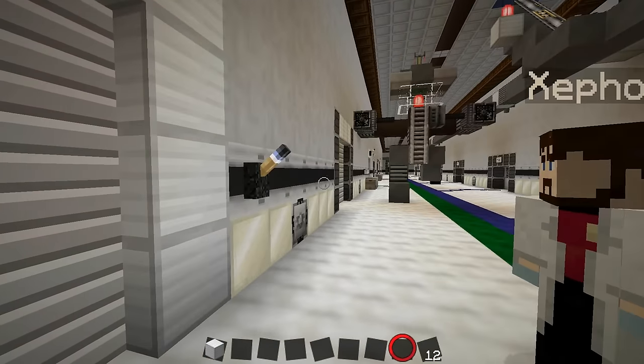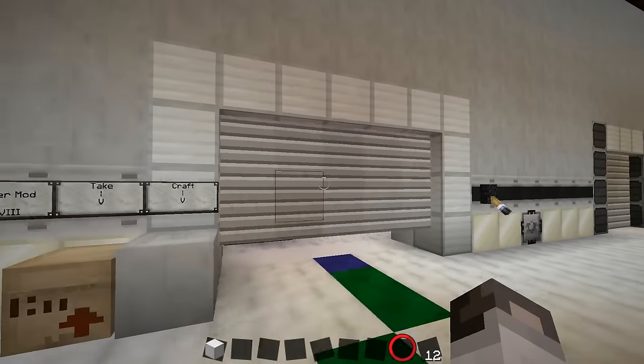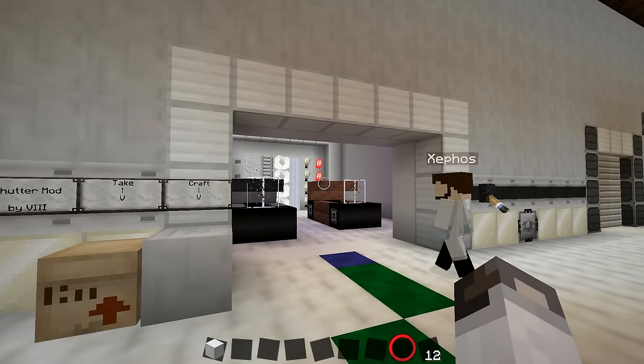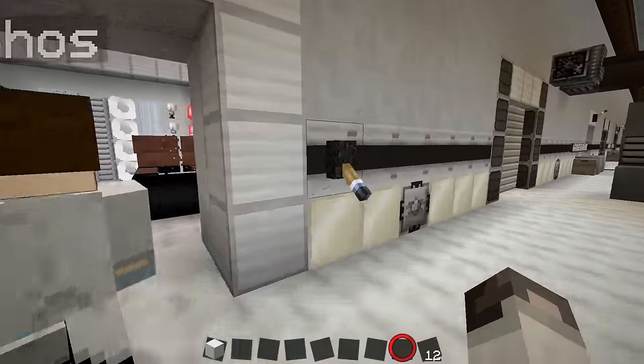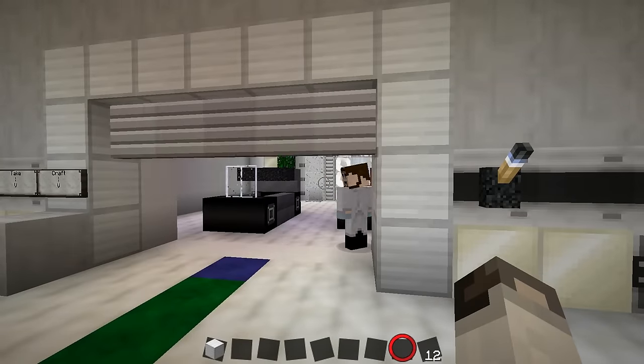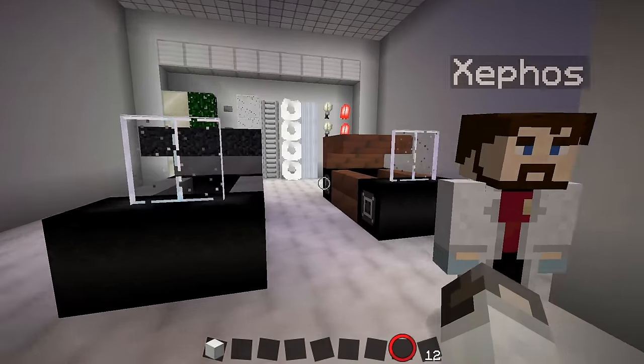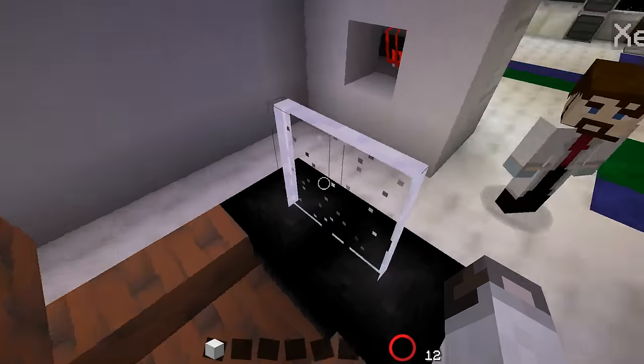You can actually make some. Pull the lever. It's fine. The garage door will open. Isn't it nice? So this is our garage here with our cars in it. Careful. Don't want to trap me in the garage door. It's very dangerous. So, this is my car over here.